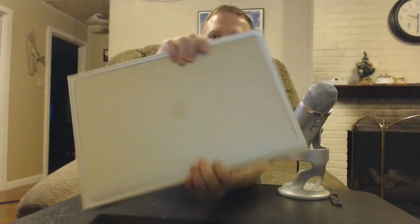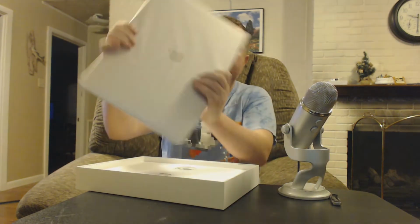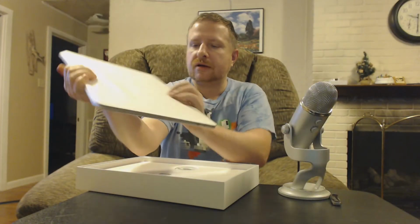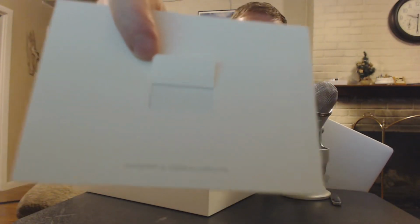So yeah, here it is. It's right there, snugly fit in the box. Seems like they don't put a lot of documentation in these, or in any of the modern tablets or anything like that. So yeah, that's it right there. It's got a nice protective covering on it. Designed by Apple in California, but I'm sure it was assembled in China.